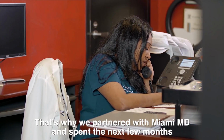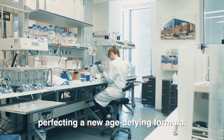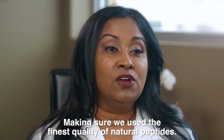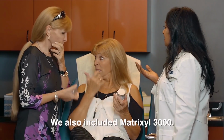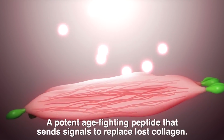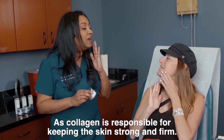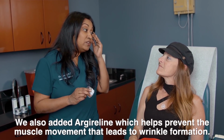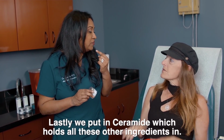That's why we partnered with Miami MD and spent the next few months perfecting a new age-defying formula, making sure we use the finest quality of natural peptides. First, we added Progeline, the age-defying breakthrough you heard about earlier. We also included Matrixyl 3000, a potent age-fighting peptide that sends signals to replace lost collagen, as collagen is responsible for keeping the skin strong and firm. We also added Argireline, which helps prevent the muscle movement that leads to wrinkle formation. Lastly, we put in ceramide, which holds all these other ingredients in.